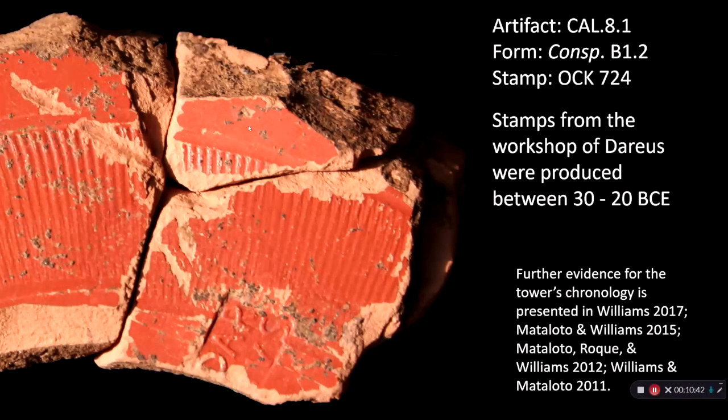One of our best ways of dating the site is by these stamps on Roman pottery. This one here, which you can see on this red terra sigillata plate, has a stamp of Doreus. You see the D, the A, and the R. The E is missing except for a little bit of the bottom there, and then a U and an S, although Roman U's, of course, look like V's, but that's Doreus.